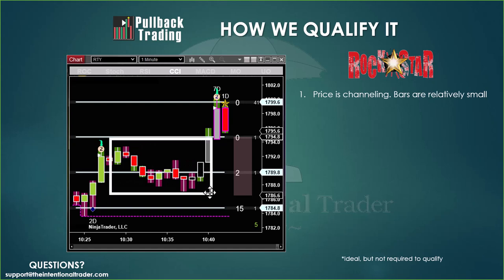See how price is really not doing much? It's just kind of drifting around. And to us, that seems like nothing much is going on. The big boys are actually doing something here.